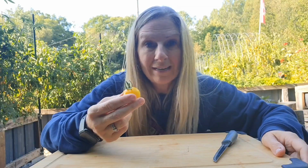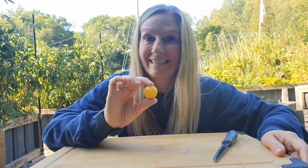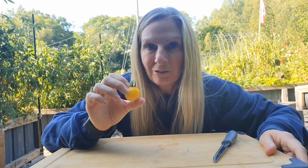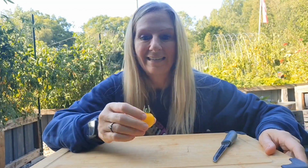I haven't noticed any of them splitting like the yellow pear that I grew for the past, I don't know, 6 to 8 years, which is why I switched, because I needed to grow a yellow cherry just to make my tomato bowl look pretty, to make my sun-dried tomatoes look pretty. I needed a yellow one, and somebody had recommended this to me, and I'm really glad that they did.